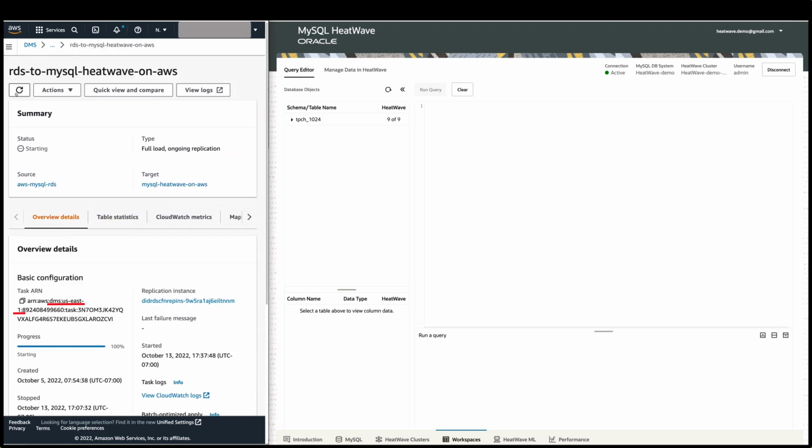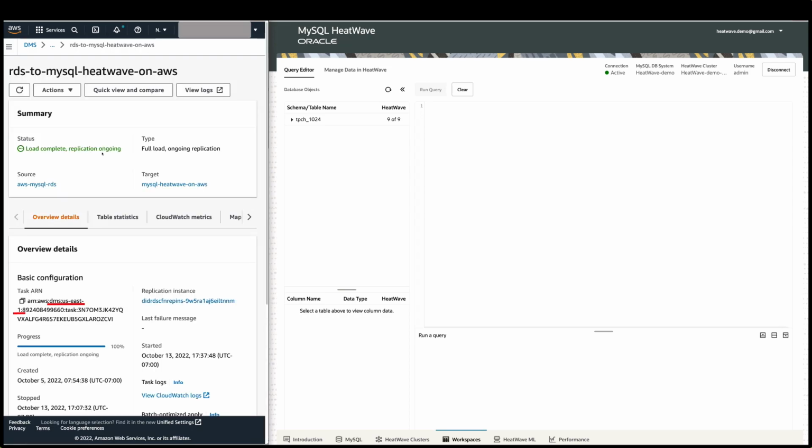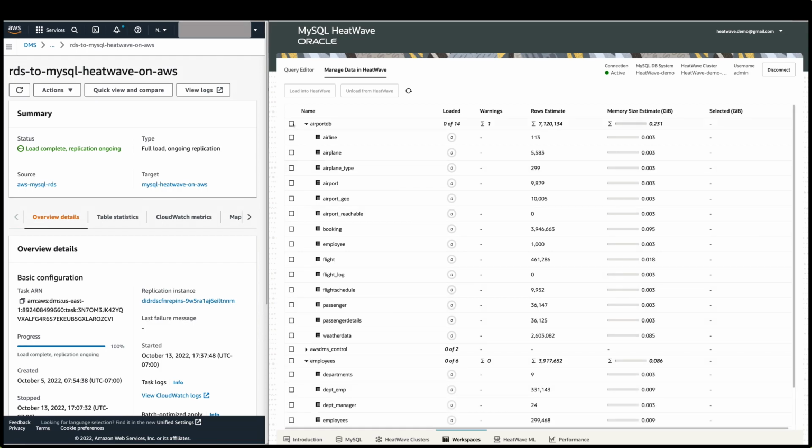We start the replication. The data is now being moved from RDS into the MySQL database, and all the tables which are in RDS will start getting populated to the MySQL database. Once the tables appear on the MySQL side, using the same Autopilot, we can load the tables from the MySQL database into the HeatWave memory.